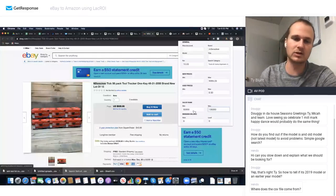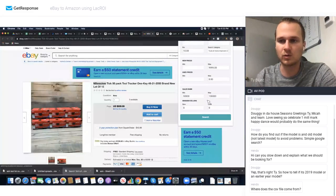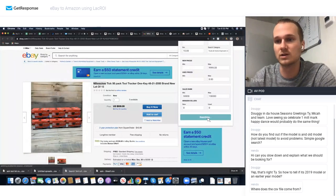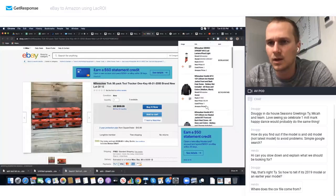I'm doing 50,000. You can do lower than 50,000 in terms of minimum sales. I like doing relatively higher because this is where our bread and butter and sweet spots are. The lower you go, the harder it's going to be to find products, because by the law of supply and demand, if there's more demand for that product, then the supply is going to be smaller across all subsections of the internet, right? Might be able to find some OfferUp stuff, right?